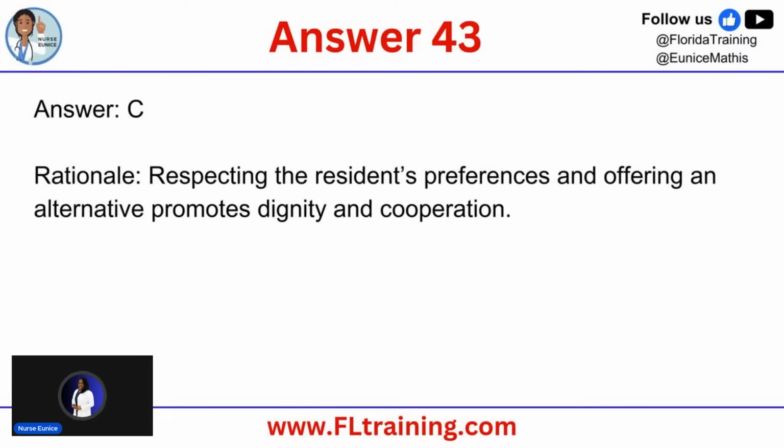And if mom doesn't smell as fresh, mom's going to say, she never offered me a bath. Your documentation is going to save you.